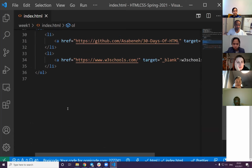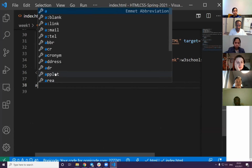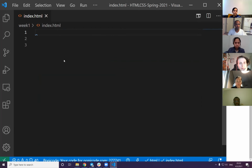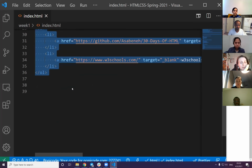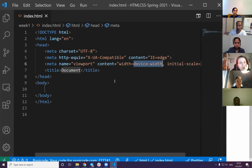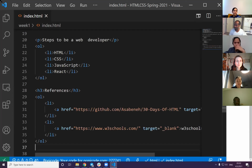Whenever we want to make a link, this is what we need. By the way, if you don't remember what to do, you just write A and enter. A, enter. H1, enter. You don't have to write everything by yourself. And sometimes, if I don't have this, after you write HTML and click this, it gives me the structure of the HTML. We didn't talk about this, because it has some detail and I don't want you to feel frustrated at the very beginning. So we don't need this today, but it will come later anyway.